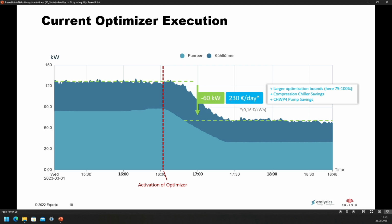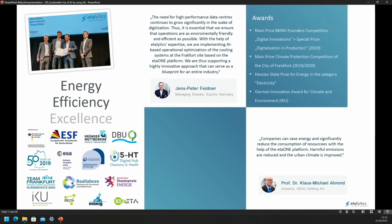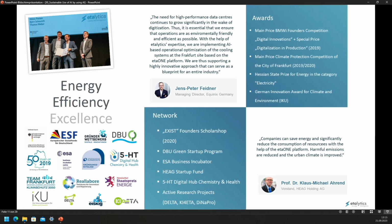And it is only one system that needs to be run in such a data center, which can then bring much more energy efficiency. And this project also has been awarded by a number of awards, the BMWI Competition Digital Innovations Award, the German Innovation Award for Climate and Environment, and a lot of other things. And it's a really direct application of AI services to the infrastructure that is needed for AI. And all of this is only possible by using a hybrid model of AI.